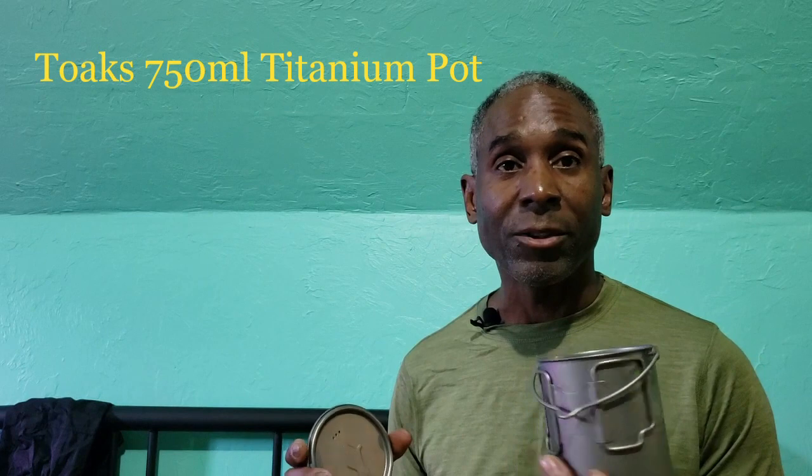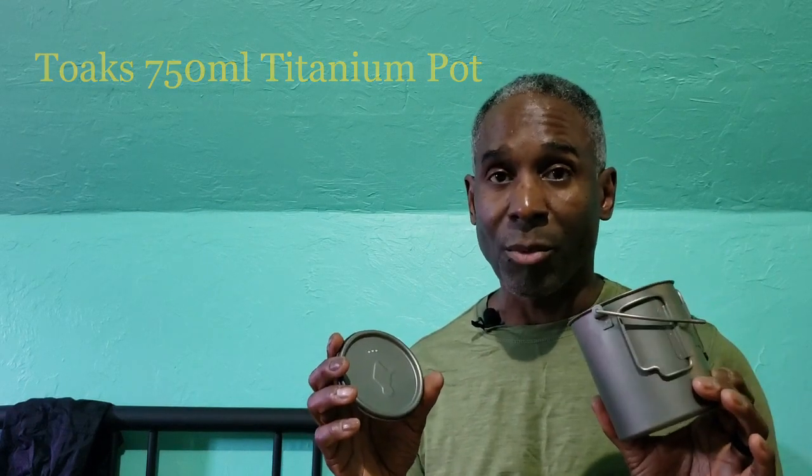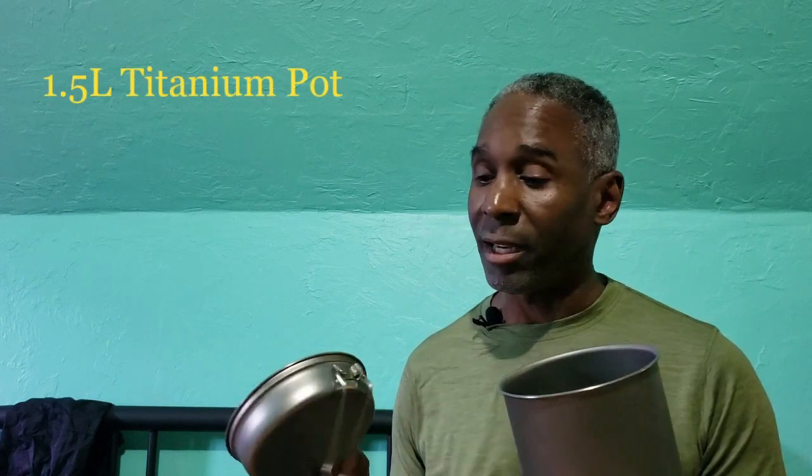All right, I want to take a minute and talk about what I use to cook with. When I was cooking, I brought this 750 milliliter pot. This was to boil water and to prepare any meals in. And I just brought another 450 milliliter stainless steel glass to drink out of, be it coffee, tea, whatever I was going to make in it. It's difficult for 2 people to cook a meal in this 750 milliliter pot. So this one might become part of my day pack, but it's not going to be part of my backpacking anymore. What I'm going to do is I'm going to switch to this 1.5 liter pot.